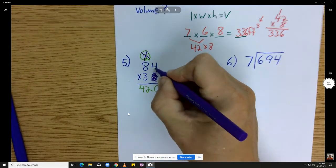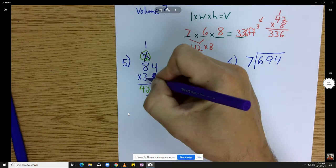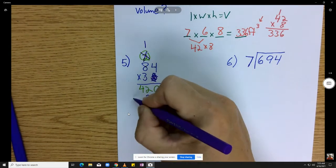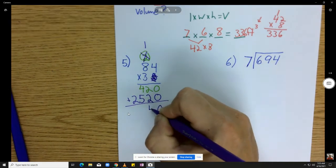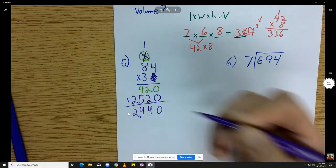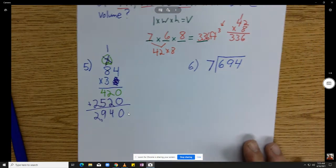We're on the 3. 3 times 4 is 12. Put down the 2. Carry the 1 up, way up. 3 times 8 is 24. Plus 1 is 25. Add it up. 2,940. That was easy. Okay, last one.